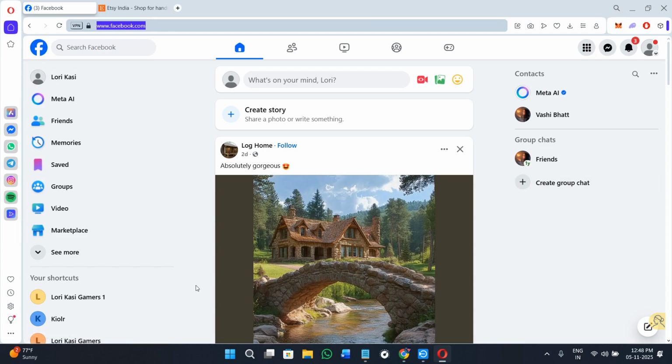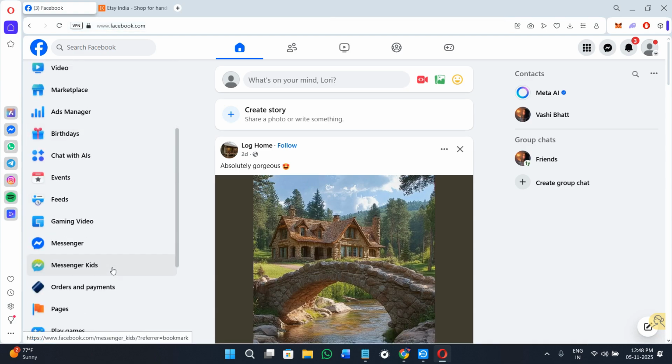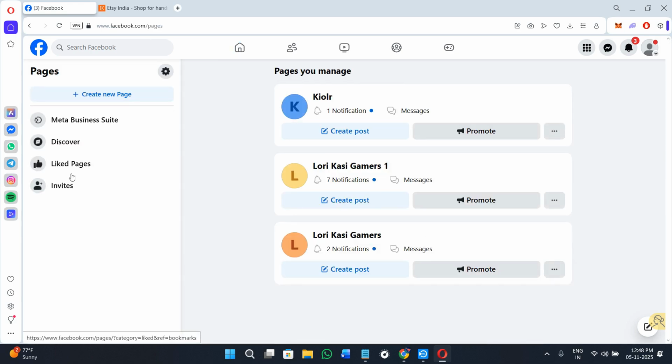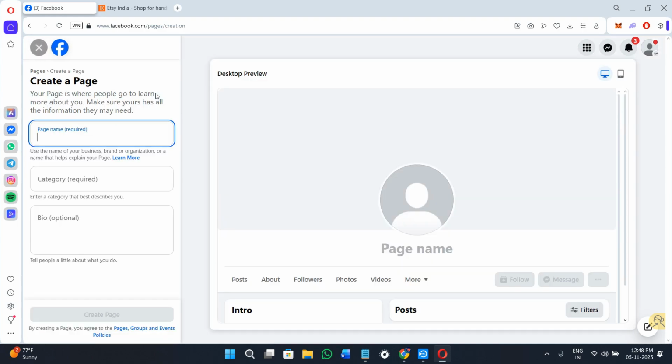So here, once you have done that, your Facebook dashboard is going to look something like this. Here you can see we have a bunch of different options on the left hand side. So among these, simply click on the option of see more, then scroll down a bit and click on the option of pages. Now here it is going to show you all of the pages that you might have created previously, but I would recommend you to create a new page because it will be dedicated to your Etsy shop. Now click on the option of create new page.